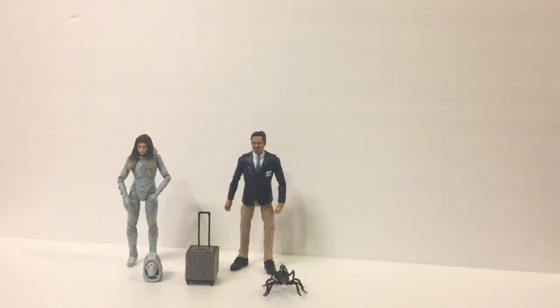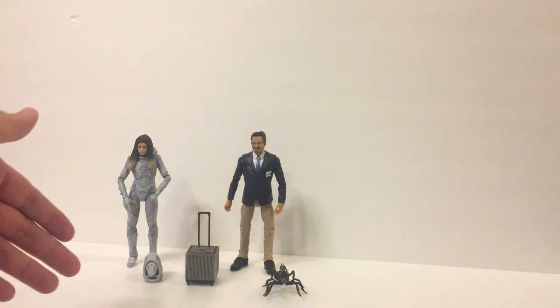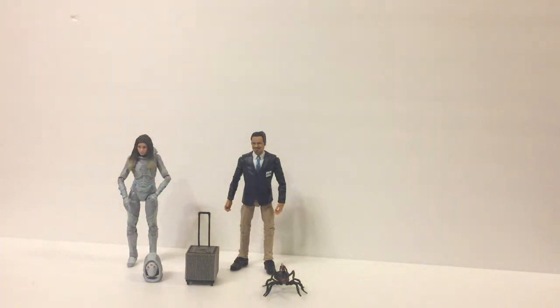Hey guys, Professor Bill, Comic Book University, the toy division, and I'm over here checking all this good stuff out. Look at this. I got the Ant-Man and the Wasp, Ghost, and Michael Peña Luis edition. Dude, this is an awesome set.